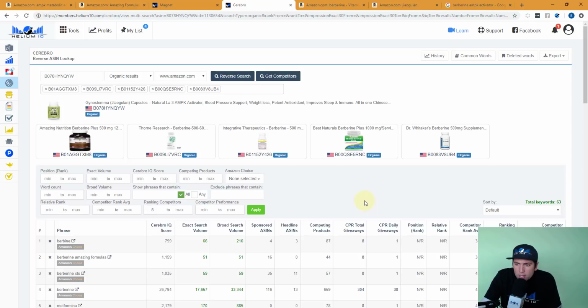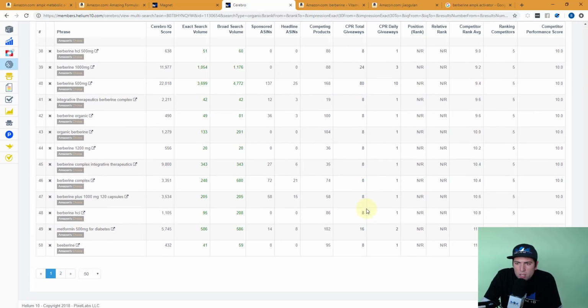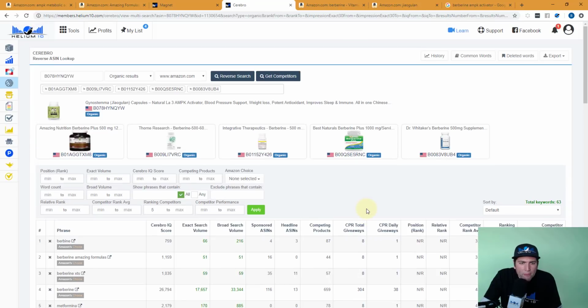So let's go ahead and look at this. Now, some of these are ranked pretty low. Yeah, some of these, the competitor rank average might be a little bit lower. So I'm going to say, show me the stuff that's on page 1. Let's just say if you take the rank of all 5 of these and divide it by 5, it's going to be somewhere on page 1. Let's go ahead and apply. It takes it from 63 words, now we're down to 55. Almost all of them already were on page 1. So that's very interesting to me.